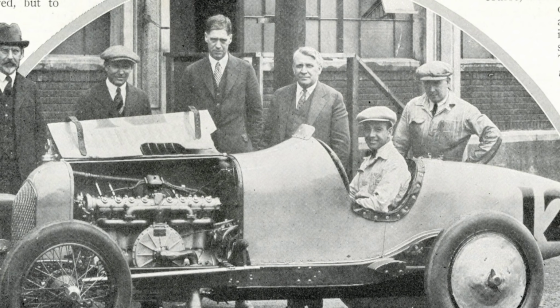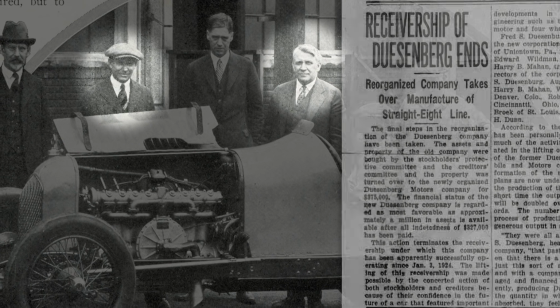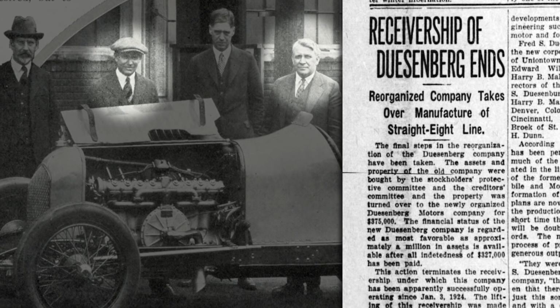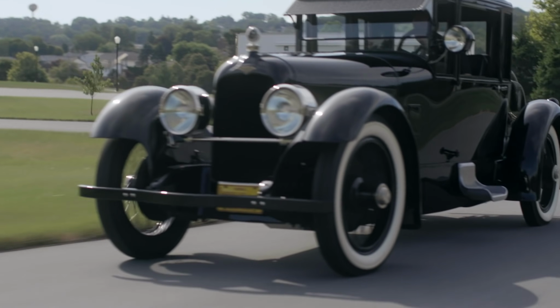Three, the Duesenberg brothers weren't salesmen. They weren't financially sound in the way they dealt with things, and they bought parts and service and such. So that didn't help things either. And it was towards the end of 1926 that they had to stop production of the Duesenberg Model A completely.